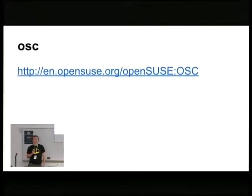So what we want is OSC. Probably you know it, just to remind, it's a command line tool to communicate with the build service. The reason why we chose this technology is to have a consistent build, because OSC can build a package in a root, and OSC ensures that recent packages are installed in this root. So you don't need to worry that some version changes, because it automatically takes it.